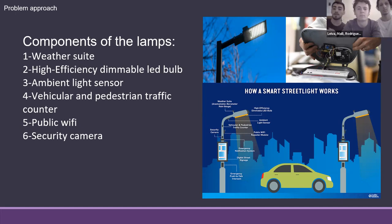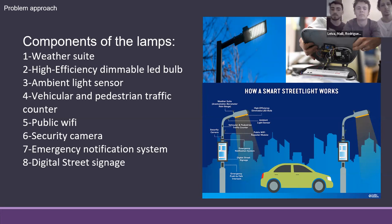The sixth component is the solution connected with the consequences: the emergency notification system for a robbery or a traffic accident, a digital street signage, and the last one is the emergency push-to-talk intercommunication for the police or hospital, or any other service.